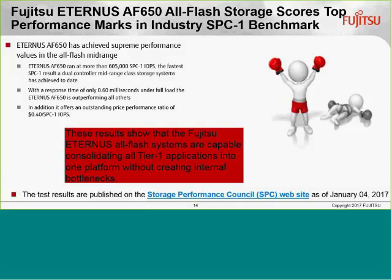And then most of these people that we talk about, like EMC or the big boys like us at tier 1, sometimes they don't publish their results. But Fujitsu, we basically do have other benchmarks across the hybrid technology as well.